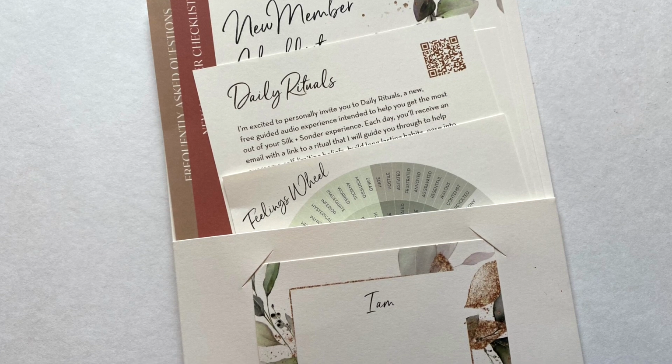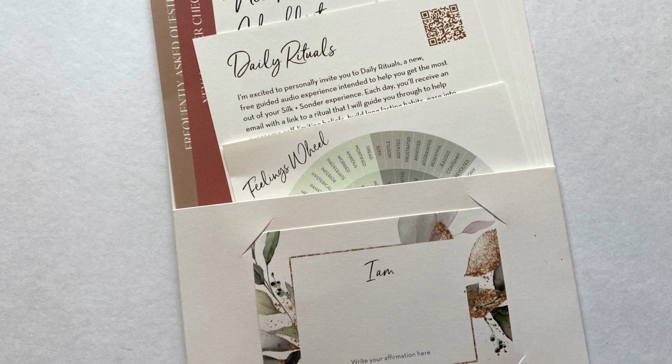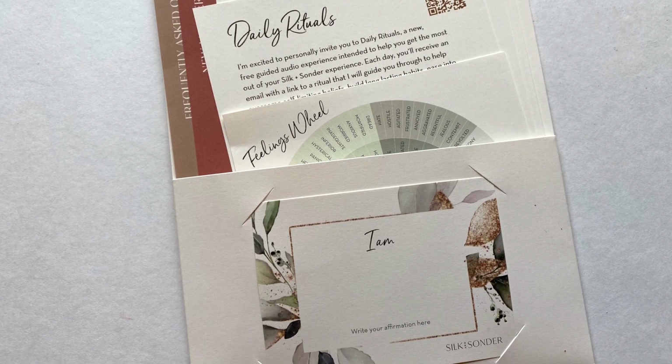The first thing I noticed when I took it out was that it came with a little envelope with some little inserts that tell you how to use the planner, give you some tips, and my favorite thing here is that I really like this feelings wheel.